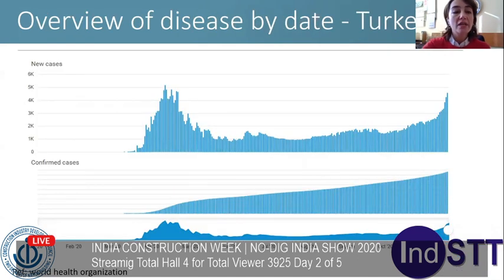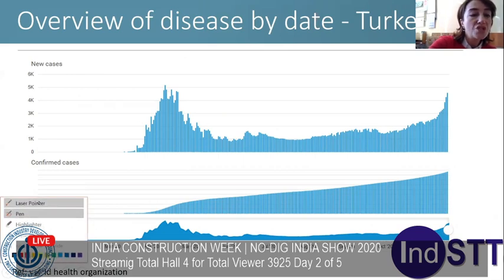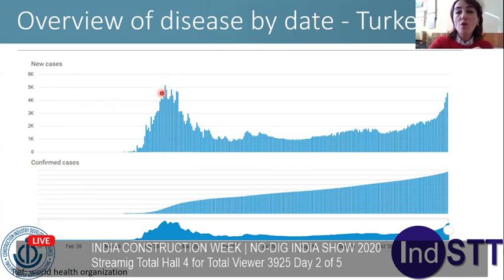This figure is obtained from the web page of the World Health Organization, and it represents the change of new COVID cases in Turkey. As you can see from the figure, the confirmed serious cases made a peak at around the end of April and the beginning of May. So these were the times that we already had curfews. And then when we approach the months of summer, the number of cases decreased.